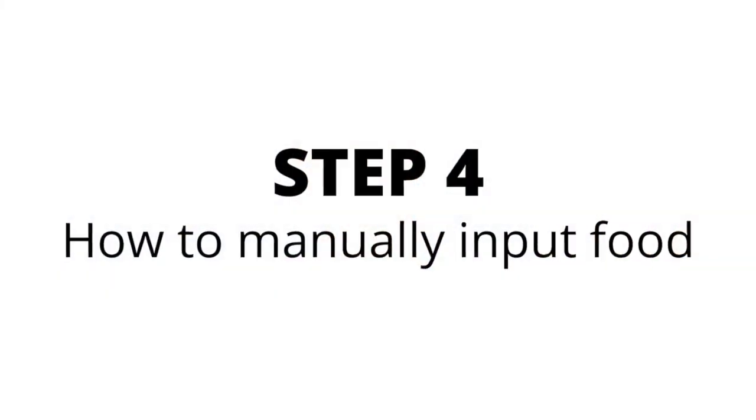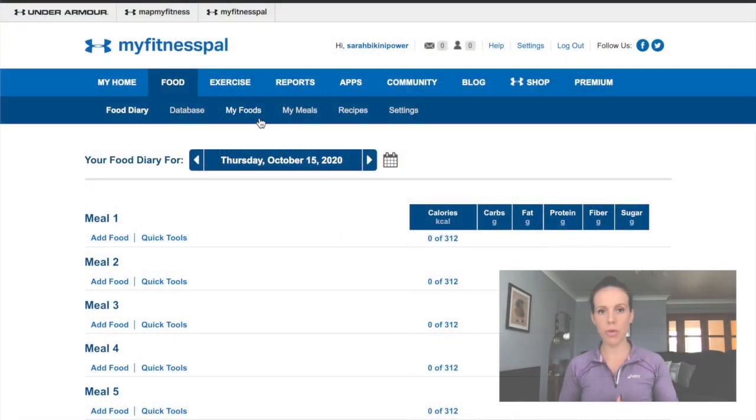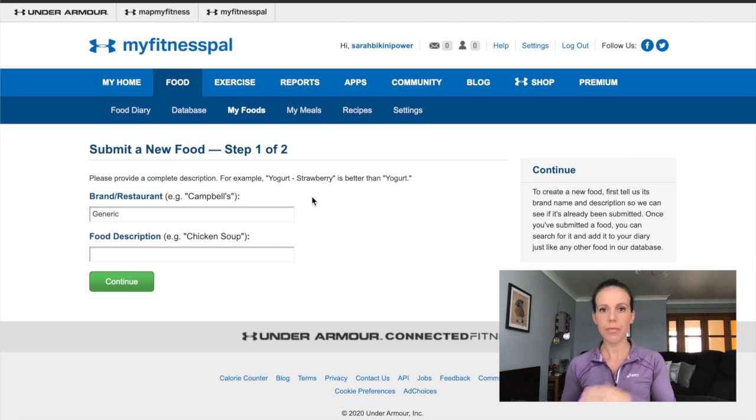What we're going to look at now is how to manually add a food. So this is a really good option if you can't find the item through your barcode, or if you want to input a food on the website version of MyFitnessPal. So what you would do is go into My Foods and add food, and then it's going to give you the option to add a brand name or a restaurant name.